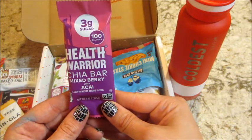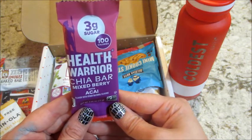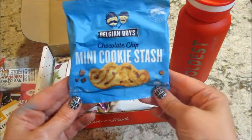Then we have a Health Warrior Chia bar, mixed berry with acai. Only 3 grams of sugar. These are a favorite. I've gotten these before.